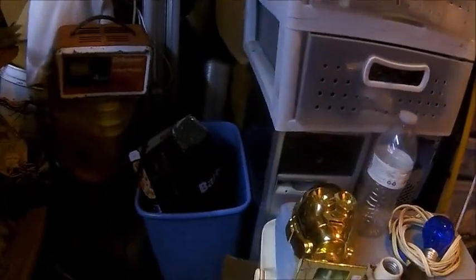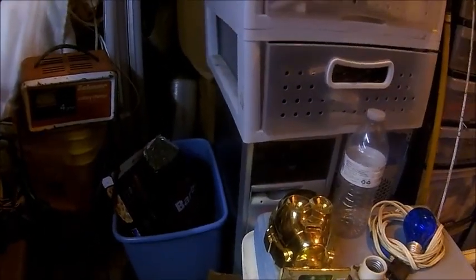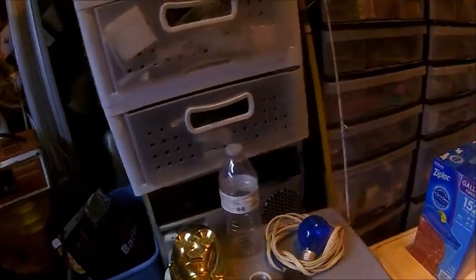I would take these computers down to the recycling and turn them in for e-waste, but they're not accepting anything right now, so I can't do that. Anyhow, that's the project for the day.